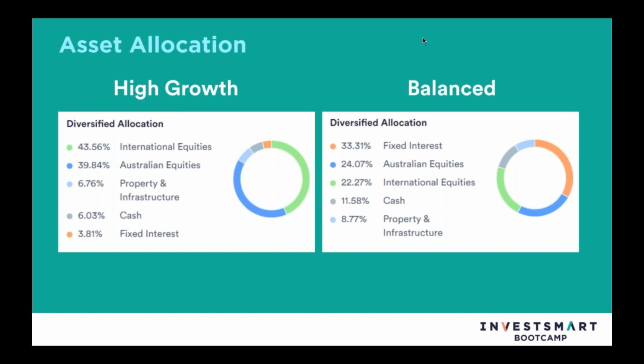So basically, just to quickly touch on the strategy itself, the core and satellite, think of it as you've got at the core a passive approach, like these InvestSMART diversified portfolios. But then you've also got little satellites on the outside, or little opportunities where you could actively, as in trying to outperform the market, have some investments as well.